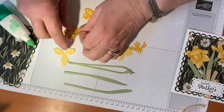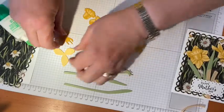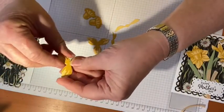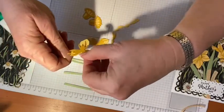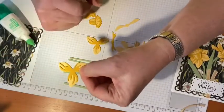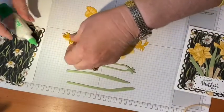So then you look at these. These are the centers of these ones. And you will notice, let me bring it up a little bit, that like that one doesn't quite fit. When they fit, you'll see that they exactly fit. See that? Isn't that better? And that's how you know you got them in the right spot.